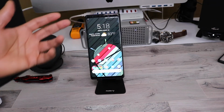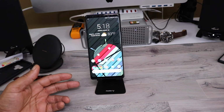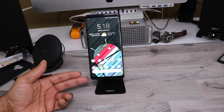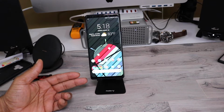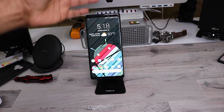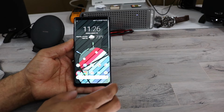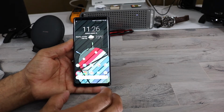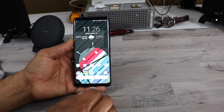Let's start with the build. I'm really enjoying the build of the phone. The build is what I wanted in a nice smartphone. I do like the very wide, squared-off build of the phone. The only difference is that it is optimized better than the Note 8.